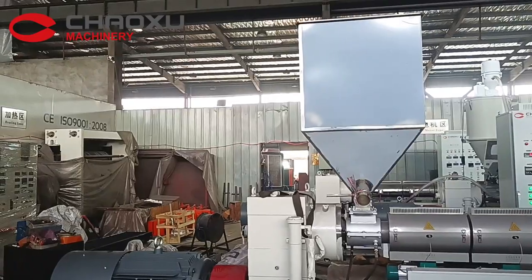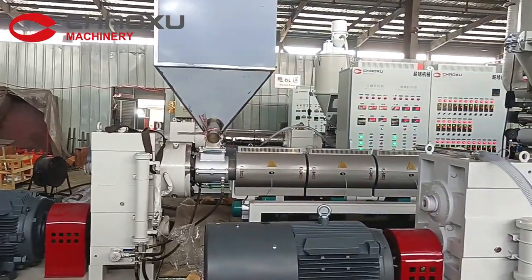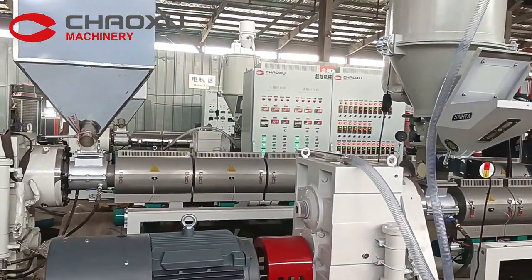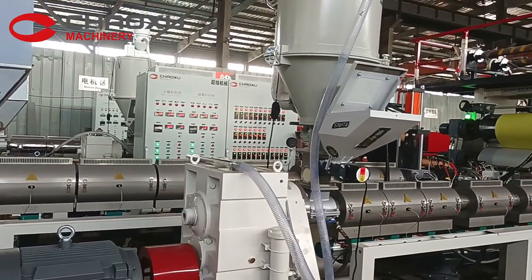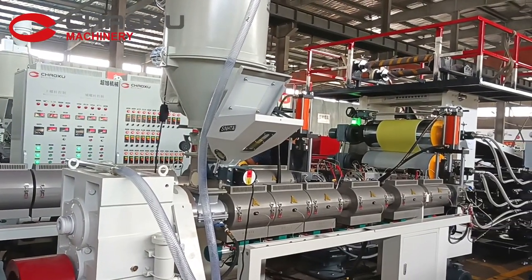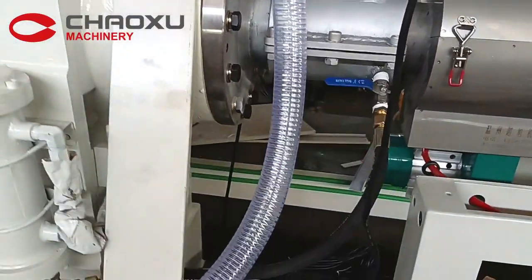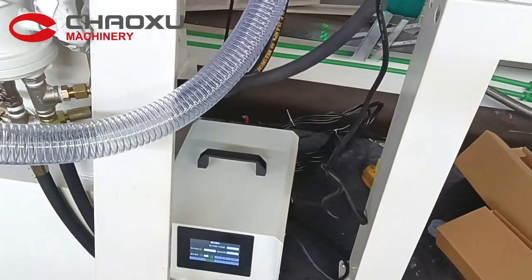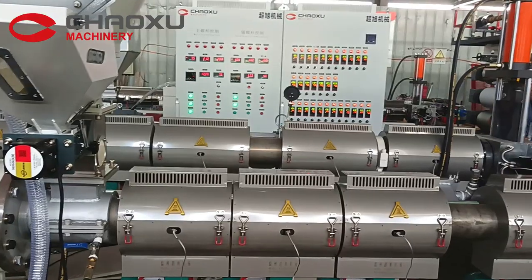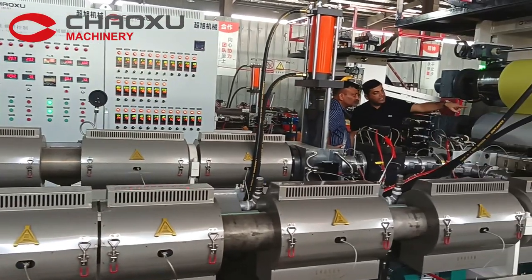Extruding machine, diameter 100 big screw and diameter 70 small screw. Capacity is 240 to 300 kg per hour. This machine has an upgraded model with a capacity of 300 to 350 kg per hour: diameter 110 big screw and diameter 70 small screw.